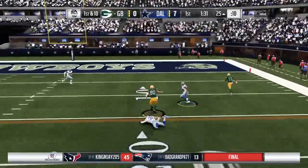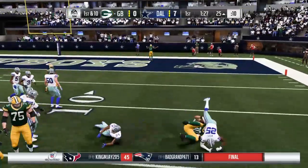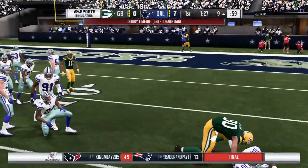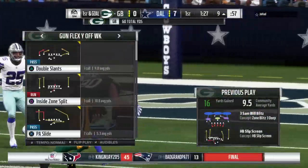Rodgers now on 1st down. It's caught outright by Graham, and he gets it inside the 10 to the 9. How about the start throwing the football? 4 for 4 on this opening drive.